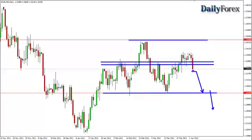On top of that, the Federal Reserve made no mention of quantitative easing, and the ECB may be in a situation where it has to cut again. We could see a convergence, I should say, of interest rates in this pair, and in an environment where there are debt issues, money will flow out of that region and into the safest currency possible, which of course is the US dollar.